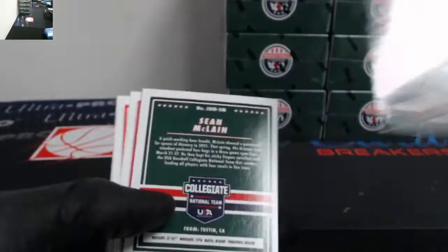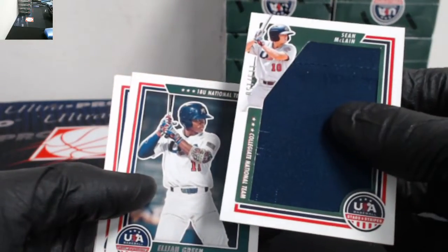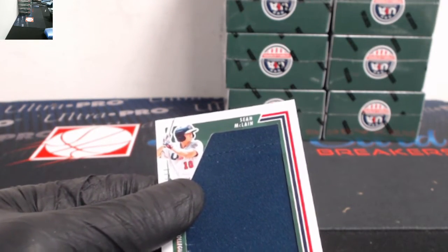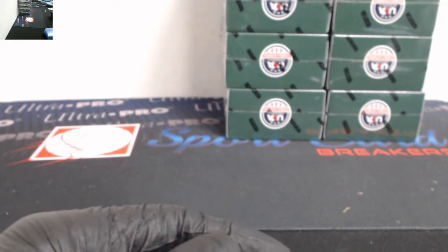Dylan Cove, Dustin Pedroia. All right, yeah. Try to remember those names. Sean McClain. And this is going to be a jumbo jersey number to 150. Or hat, maybe? I don't know. Shirt. So we're officially halfway done with the break, guys. We are officially halfway done with the break.